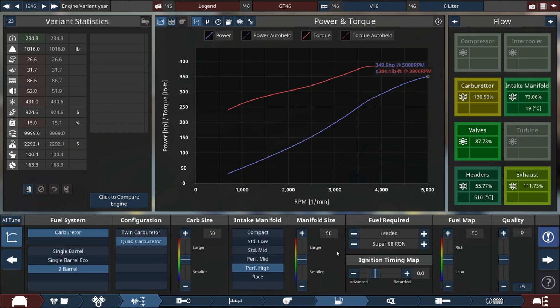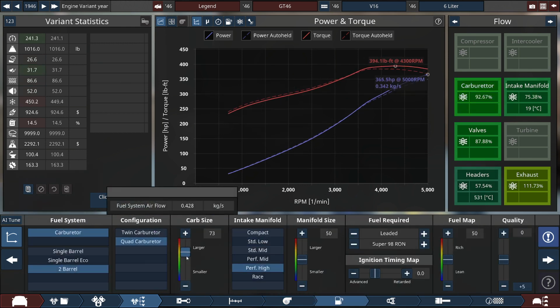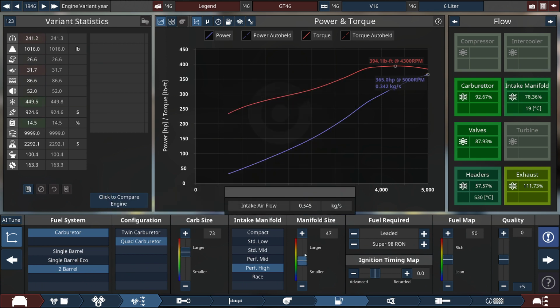So next what we're going to do is race over here and adjust our carburetor size. So you're looking at about 91% seems to be kind of the sweet spot here. That's a little better. Intake manifold actually could be crunched up a little bit. We can make it a tiny bit smaller here. Like I said, about 90, 92 is kind of the sweet spot.